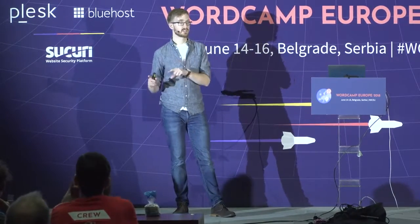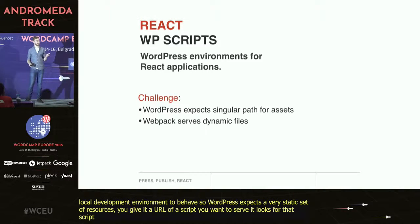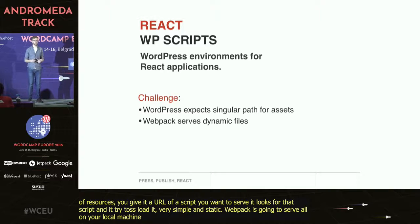So WordPress expects a very static set of resources. So you give it a URL of a script you want to serve, it looks for that script and tries to load it, and that's the end of the story. It's very simple. It's very static. But Webpack is going to serve all of its resources from its own development server on your local machine. And the name of those are going to change. The context of those is going to change.